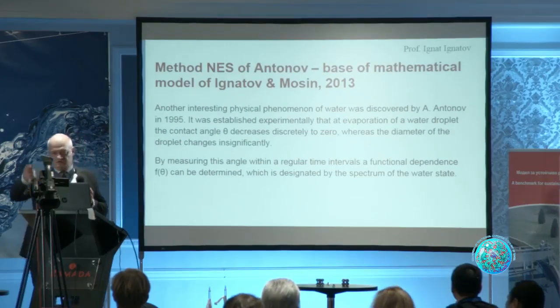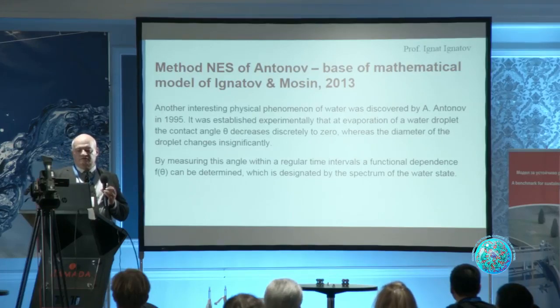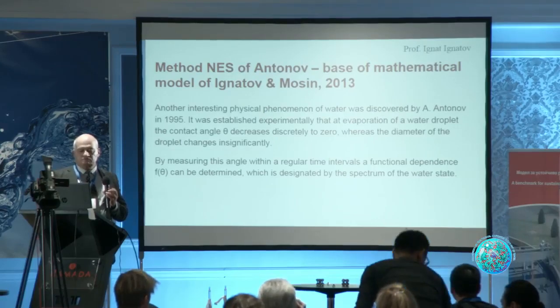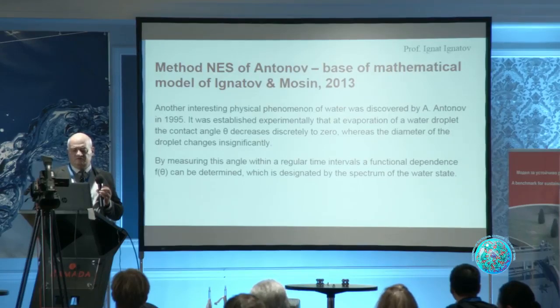Here is the author of the NES method, Professor Anton Antonov. Another interesting physical phenomenon of water was discovered by Anton Antonov in 1983. It was established experimentally that during evaporation of a water droplet, the contact angle decreases discretely to zero, whereas the diameter of the droplet changes. By measuring this angle within a regular time interval, a function depending on h theta can be determined, which is the decided spectrum of the water state.